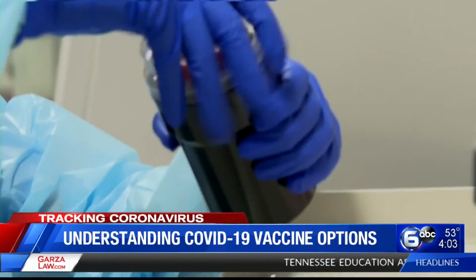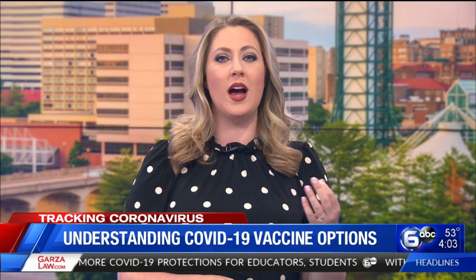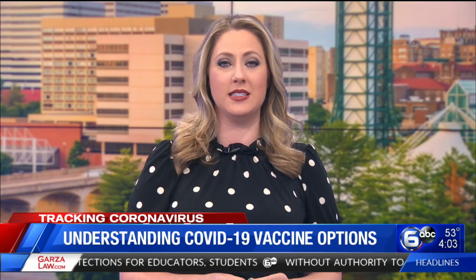For researchers at Vanderbilt, this is a win. Now, both vaccines do require 2 doses spaced a few weeks apart. We're told early distribution should begin as soon as next month for those at highest risk. Widespread distribution can be expected in the spring.